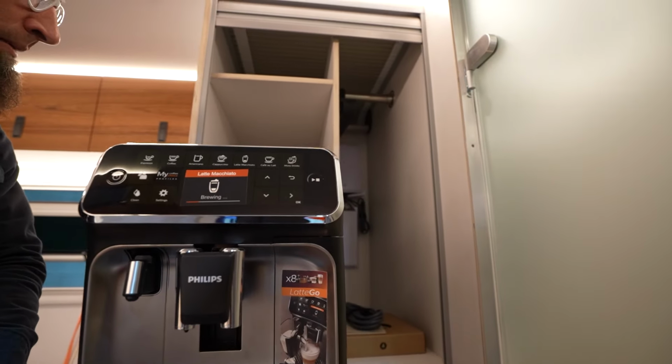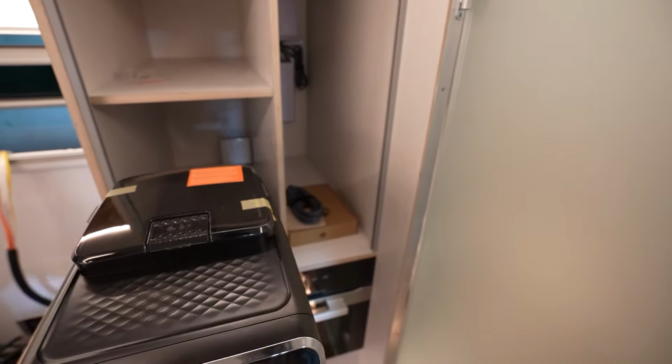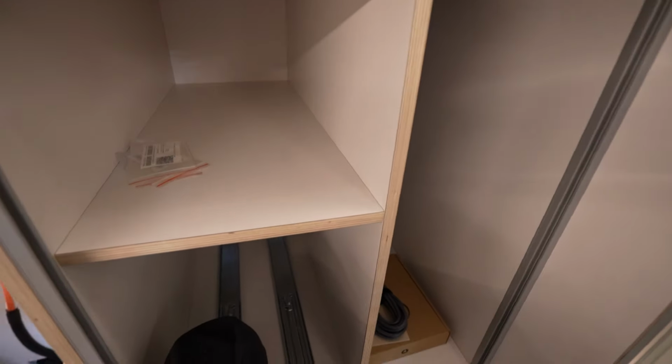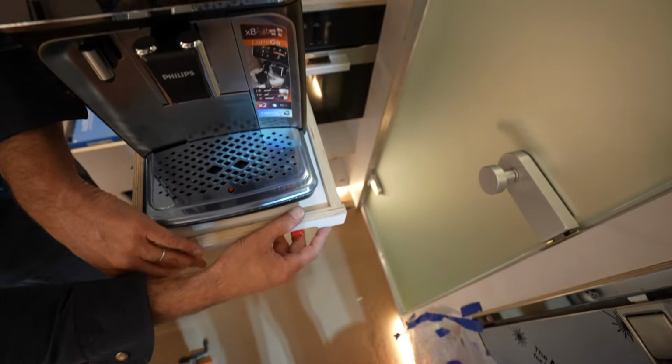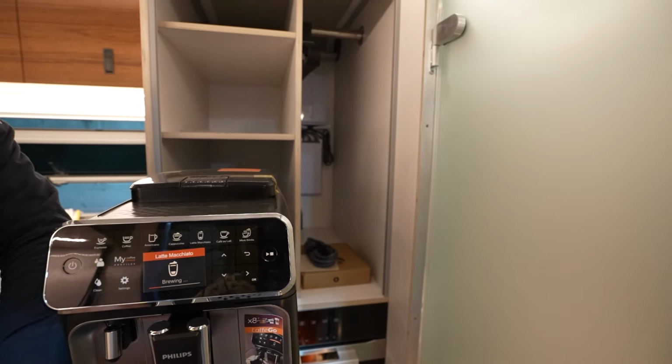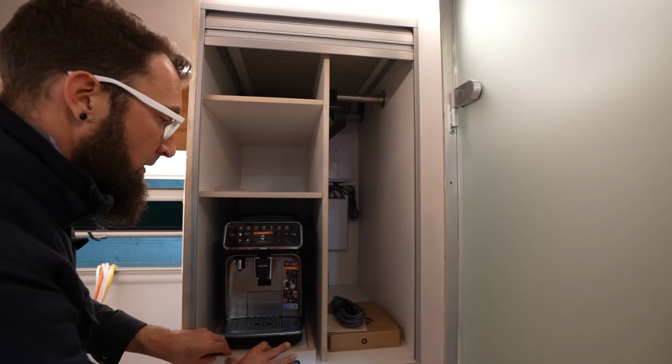The coffee maker, there's some more storage behind, there's a Sonos Bluetooth speaker behind it, just to contain that for when they're not moving. So we're just trying to make use of all these little nooks and crannies. And that side's got a hanging storage with the Starlink behind.